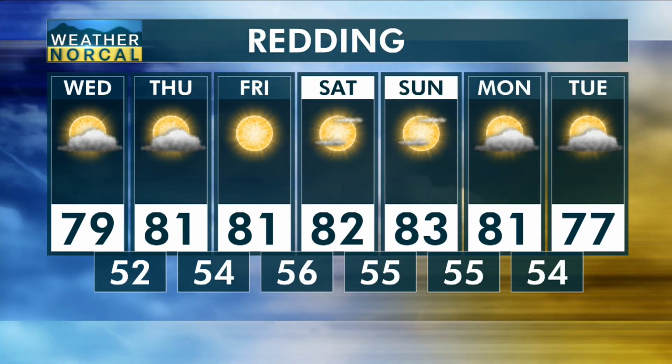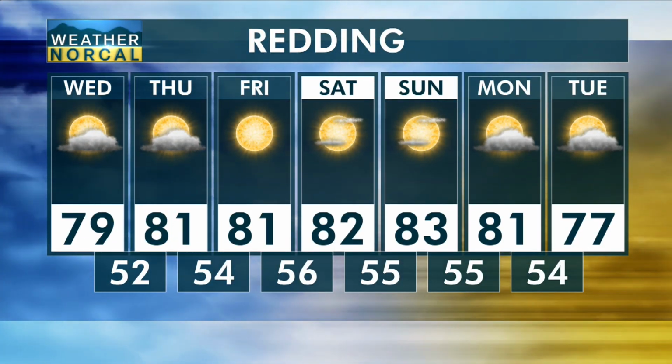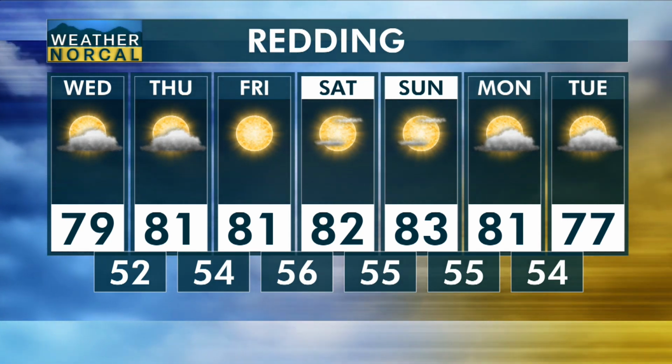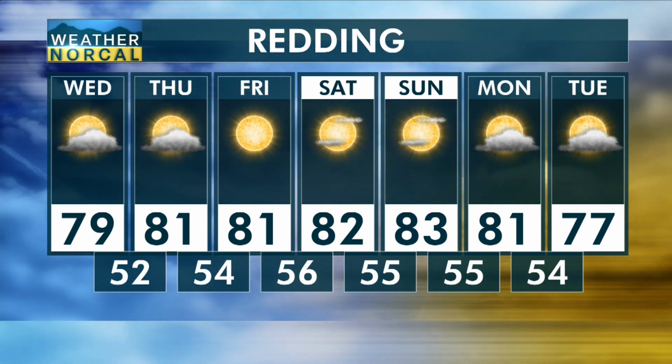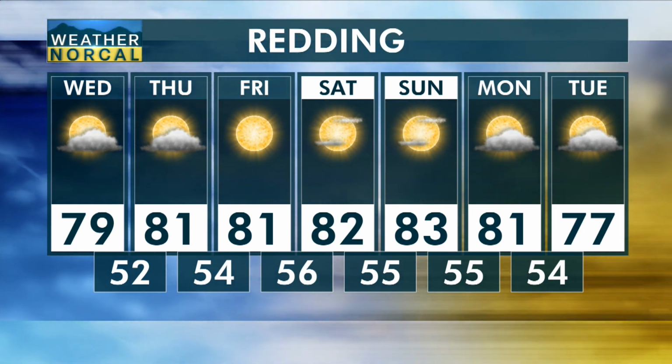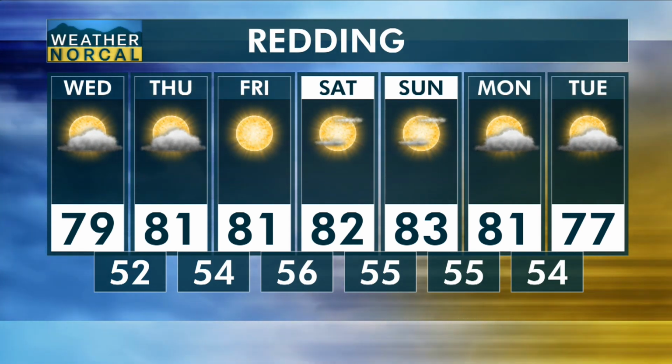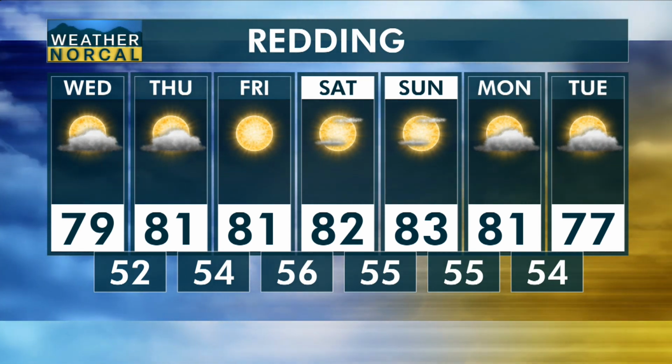Let's take a look at your 7-day forecast for Redding. And again, temperatures are actually warming up a little bit here. And I think the peak will be over the weekend. We'll see kind of a little spike upwards over the weekend before we start to see temperatures begin to drop again going into Monday, Tuesday, and in particular by the middle and latter part of next week.